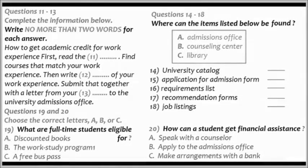Now turn to part 2. Part 2. You will hear a conversation between a prospective student and a university advisor about applying to enter the university. First, look at questions 11 to 13.